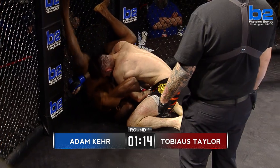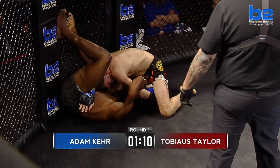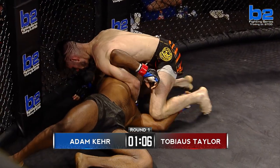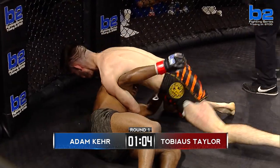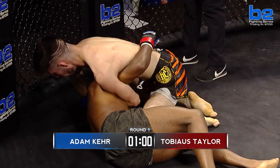That's a great move when it works, but it's fairly easy to defend, like Kehr's doing right now. Right here, and that's really hard to get that Kimura sweep up against the cage panel as well. Absolutely. The cage is a different factor. That's not in jiu-jitsu. You can't use it. You have to train differently. Exactly. Watch the left arm of Adam Kehr.